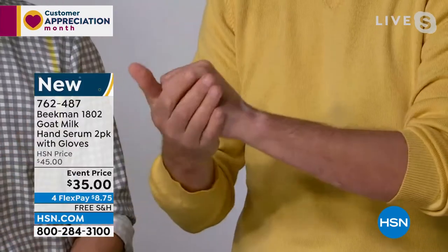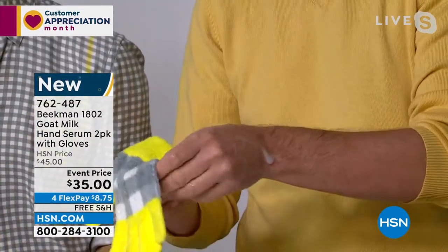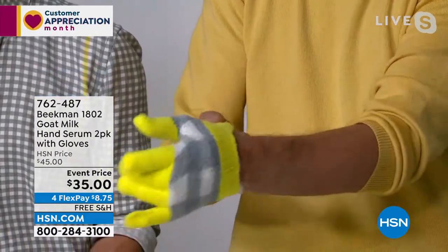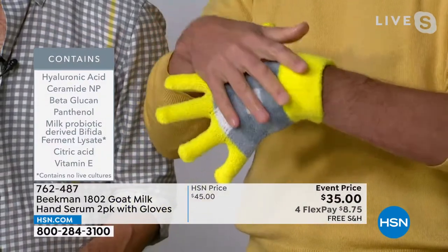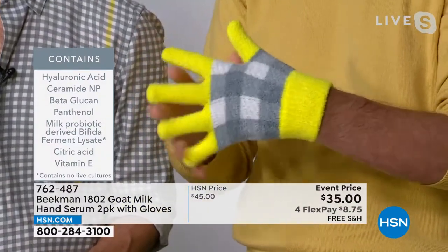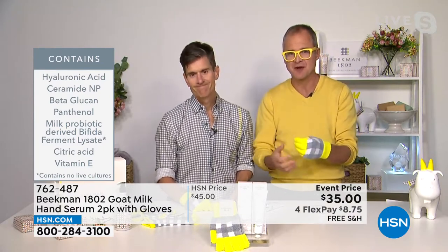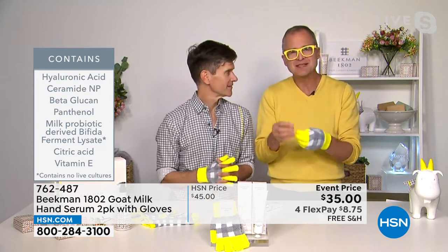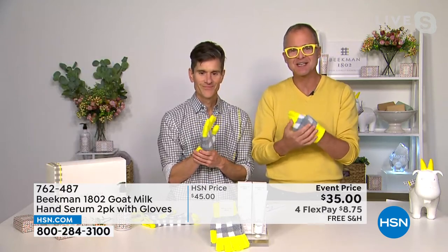And just like you're using on the foot cream, you put it on your hands. You put on the gloves that come with it, right? They match back to your socks for your foot exfoliator. And you let that serum go to work on your hands, that better aging serum, the hyaluronic acid, the beta-glucan, the panthenol, the ceramides, the postbiotic lysate. Yep, the postbiotic. All of those amazing better aging ingredients on your hands in a serum.